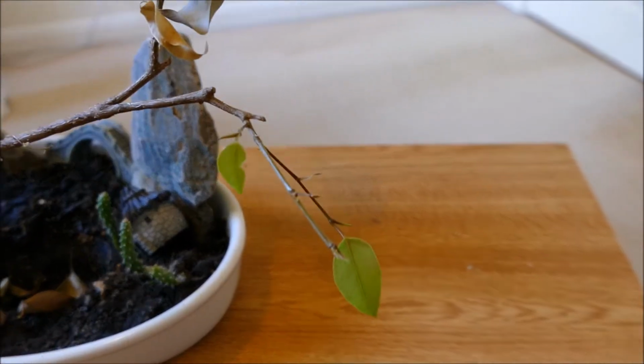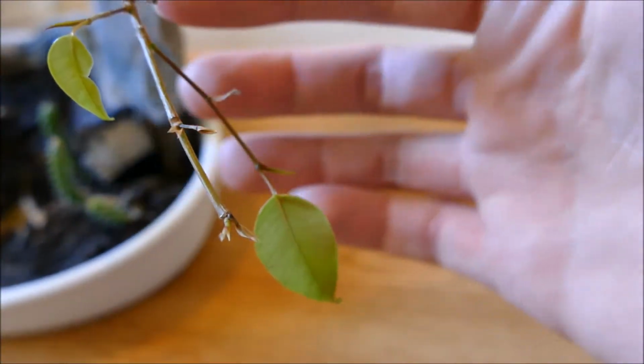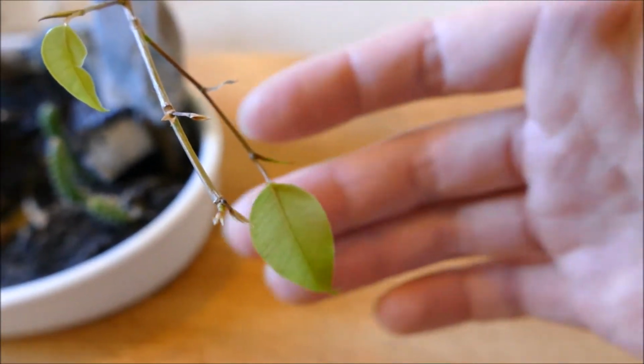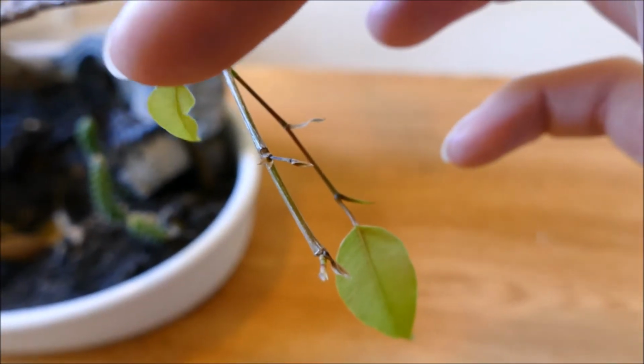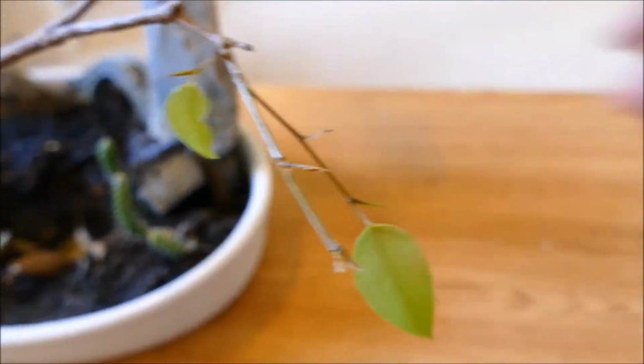This one down here I thought had died, and it was just to there. So you can see there's a whole new section here that's grown. It's a nice, quite long stem, and it's got a little leaf on the end. There's also another shoot up here which has grown. It's starting to look quite nice as well. So I'm quite happy with that bit.